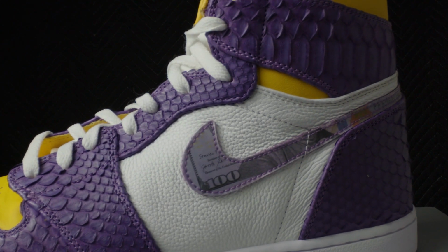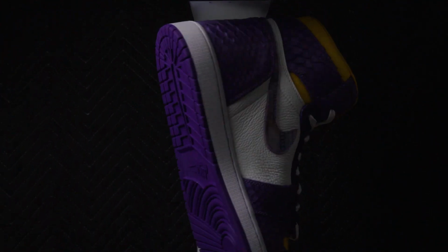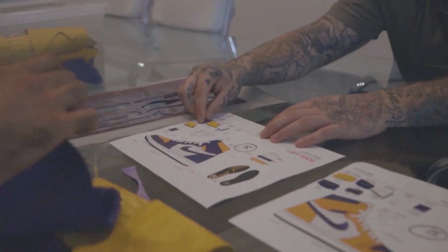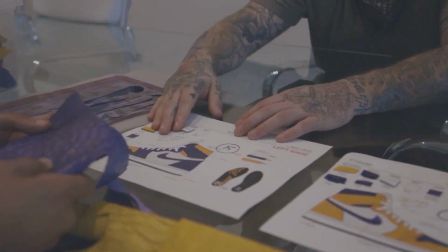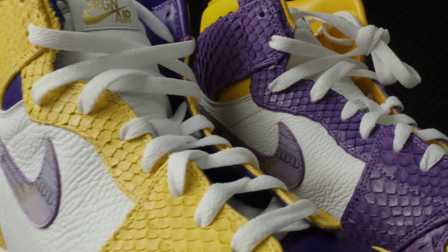Tell me about the materials that you chose. Obviously, you use snakeskin a lot. We use snakeskin a lot. It's kind of my staple. It's something that I put on a pair of Jordans 8+ years ago, and it became a trend. So there's just something about the texture. The right shoe is the yellow colorway, and the left shoe is the purple colorway.